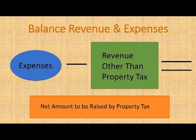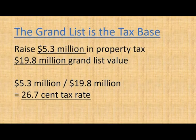The Select Board is made aware throughout the budget process what impact budgetary changes could have on the tax rate before the budget is sent to voters on town meeting day. For example, if the town needs to raise $5.3 million in property taxes and has a grand list value of $19.8 million, then the tax rate would equate to 26.7 cents.